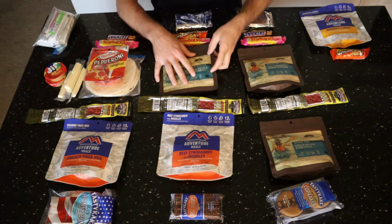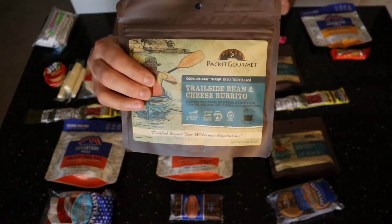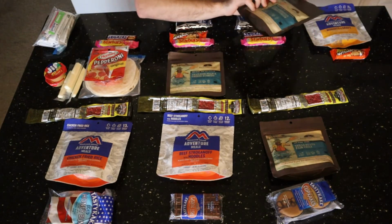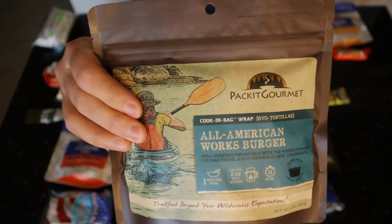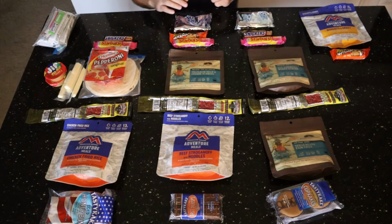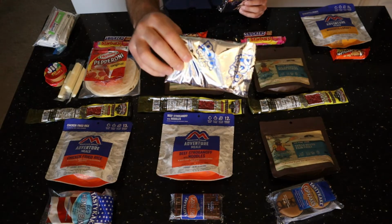For lunch the other 2 days, one day I'm going to do a Packet Gourmet Trailside Bean and Cheese Burrito. And one day I'm going to do a Packet Gourmet All-American Works Burger. For breakfast on this trip, I'm just doing Pop-Tarts for 2 of the days.